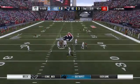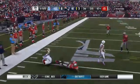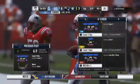Now Dalton with a 1st and 10. Throw left side complete. It's Wagner. And he'll be taken down at the 46-yard line. That throw good for 4.